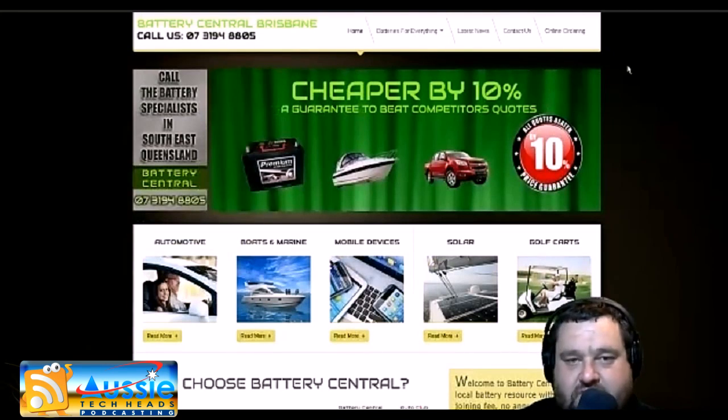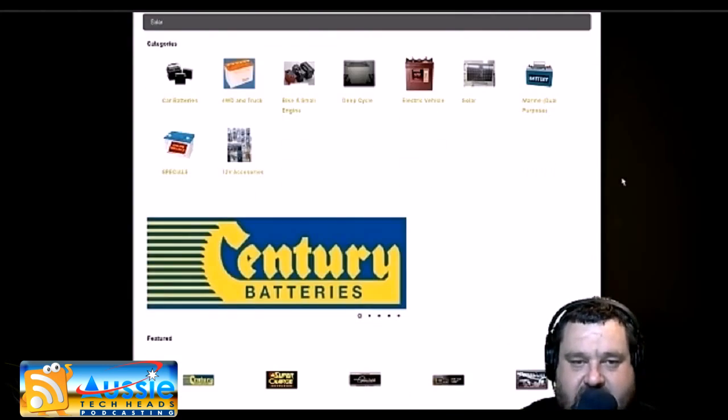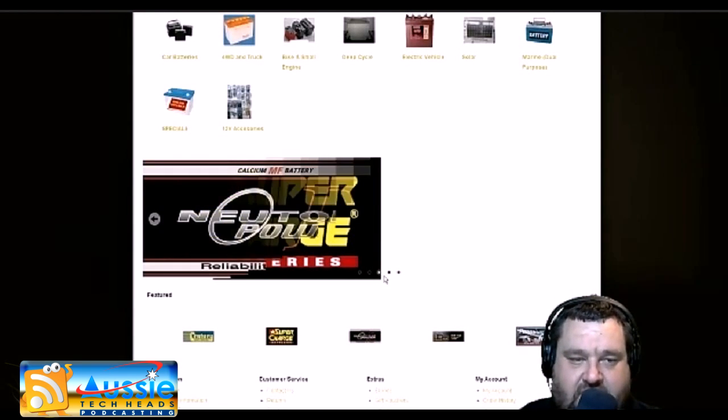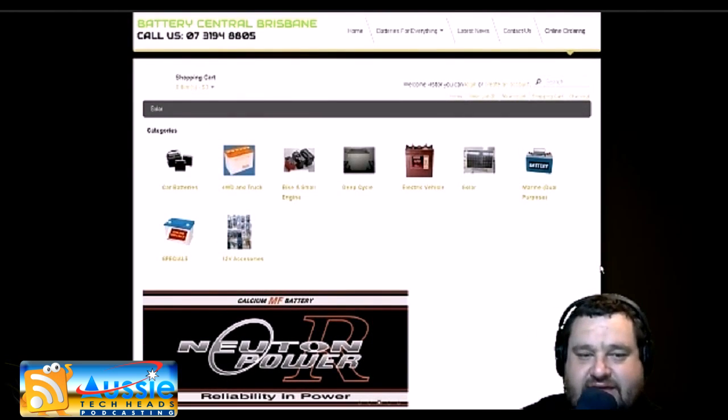You can change it. You can buy themes and do all that sort of stuff. But why? It does such a good job. It even comes with banners straight up front, like rotating banners. That's all already set up. You just add your pictures to it.